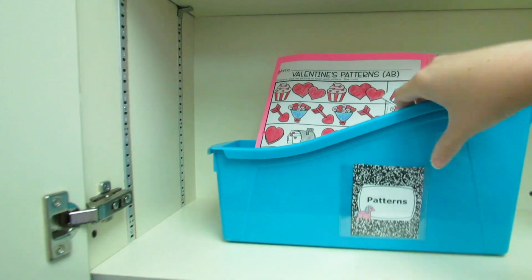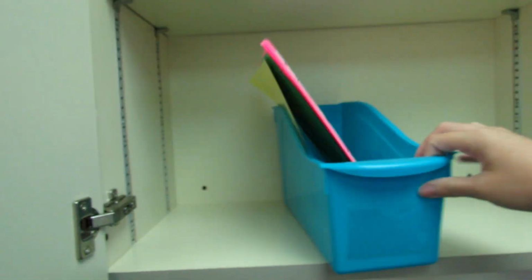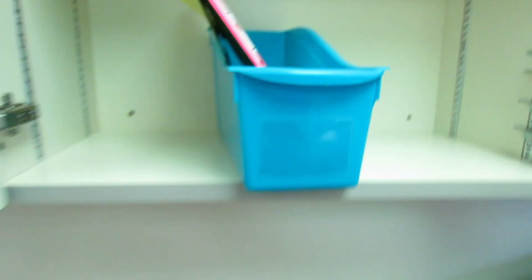Technically, if I actually had something I needed to put in these cabinets, they would fit double. But obviously, they don't fit that way. Whatever, as I said, I don't have anything to put in here at the moment anyways.